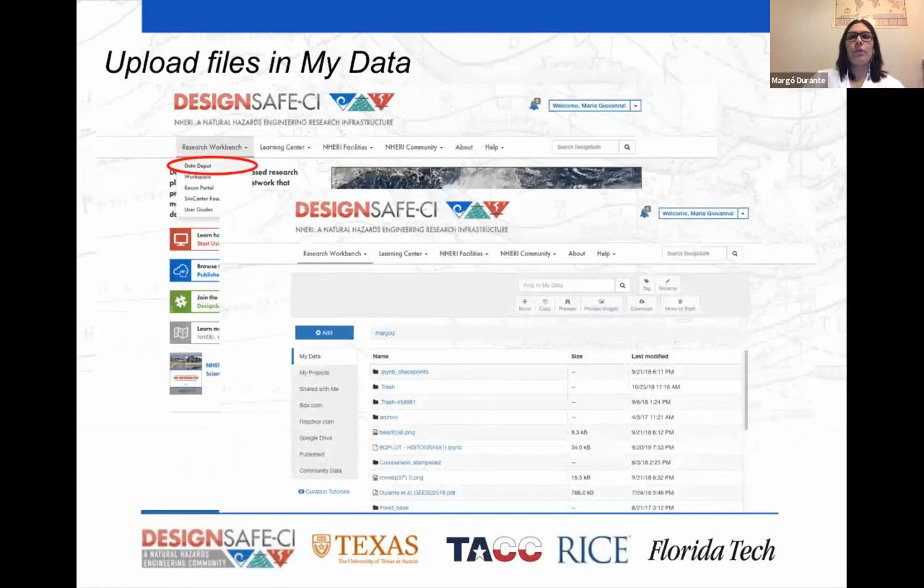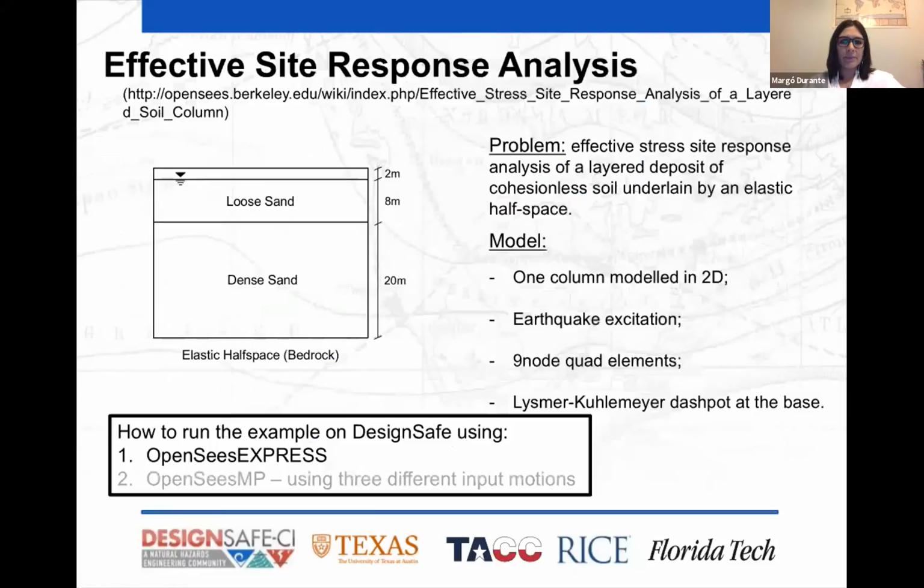First of all, before everything, you need to know how to upload data. Charlie was already mentioning this to you, but I just want to briefly underline that you just need to go through the workbench, data depot, and then you will be in your personal space where you have all your data, and you can easily add data using file or folder upload and manage your files. At this point, let's start with the example for OpenSees Express.